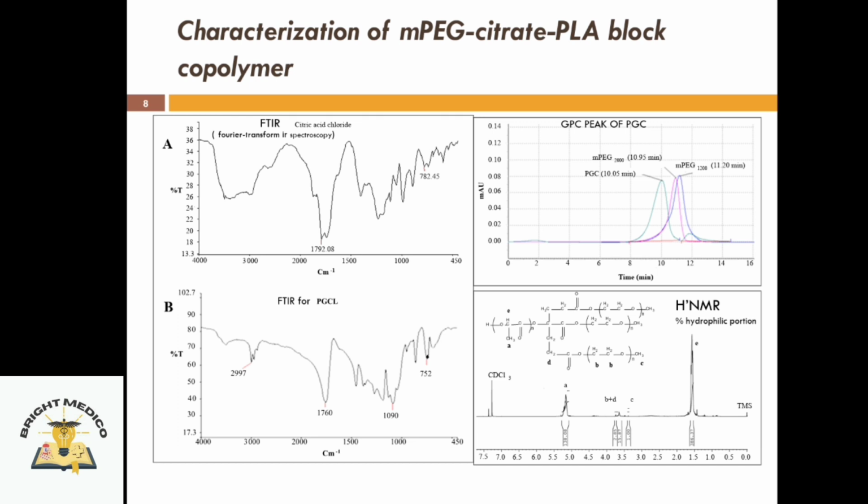Also, if you talk about proton nuclear magnetic resonance, NMR, it indicates the percentage of hydrophilic portion. The NMR spectra of the polymer was done for molecular weight determination, confirmation, and also the percentage of hydrophilic portion in the block polymer.